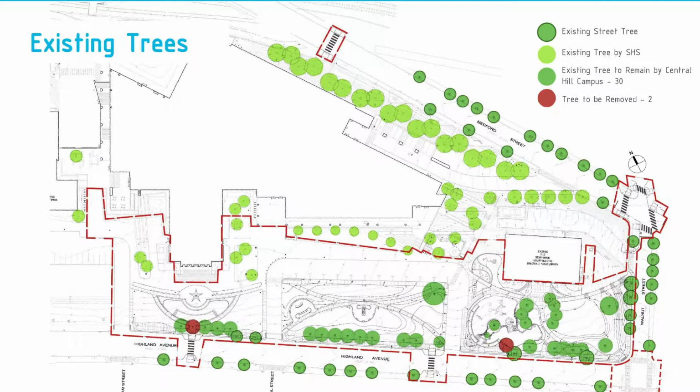Could you name the trees? Yes, I'm a member of the Urban Forestry Committee. I would like for you to identify the trees, the species. Well, okay. Could you do that right this second? I don't have it right in front of me, but I can get that information.